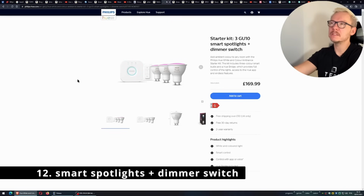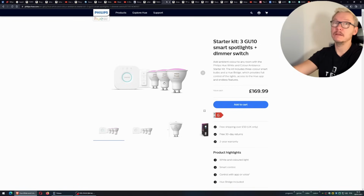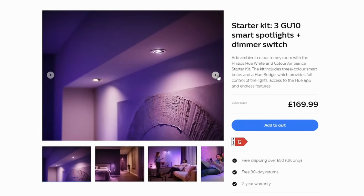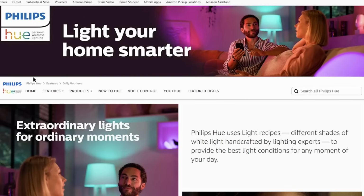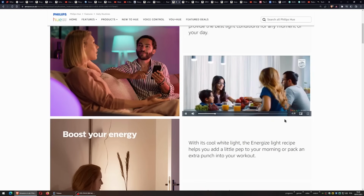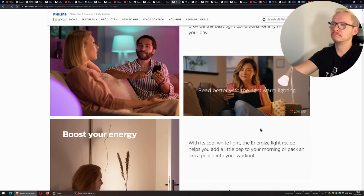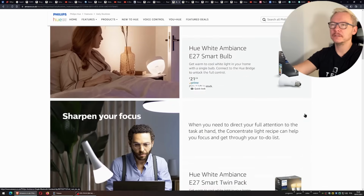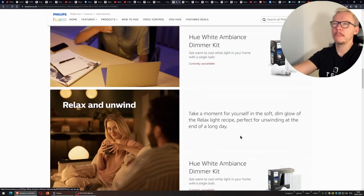Okay guys, next one will be smart lights. Depends on the atmosphere you want to have. You want to learn, you want to watch something, you want to relax. Something like this is again a must. The right light can help you start your day with a boost of energy. Just one press of the button and you control everything. In the morning you can boost your energy with a cool white light. Later on, when you want to stay focused, you can change it to something else. Read in this a little bit red orange-ish color and then relax.